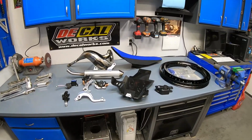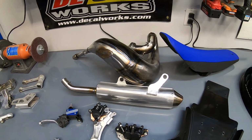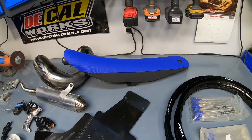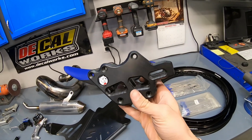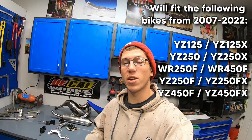Got a beautiful assortment of parts here on the bench, the brakes and exhaust that we finished up in the last two videos, a 2023 YZ300 seat so that we can do the 2023 upgrade, a fresh skid plate with linkage protection from AXP. I also have a chain guide from AXP, but this actually does not fit the 2005 swingarm.